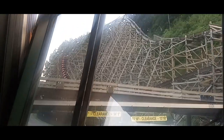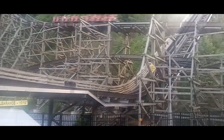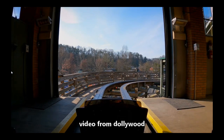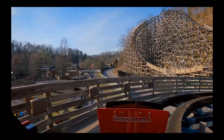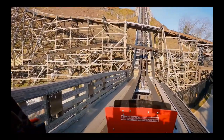And then you get up into the station and they'll actually assign you a row, which kind of sucks. But I feel like all the rows are pretty similar on this. The front is slightly better in my opinion, and I'll explain why later. But yeah, all the rows are great on this. So once you do board the train, it's your basic RMC restraints, shin guards, all that. These definitely aren't the best lap bars out there, but again, they're not bad, but I could see why some people may find discomfort in them.